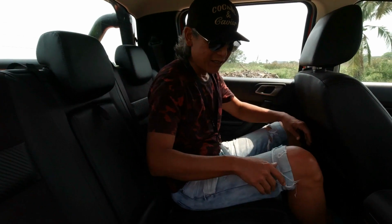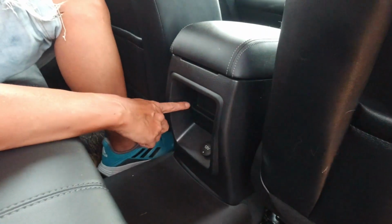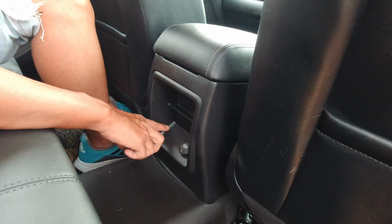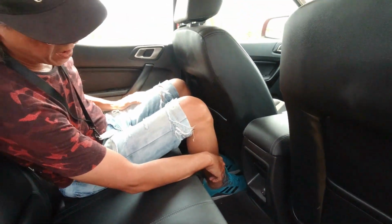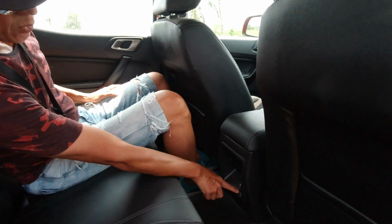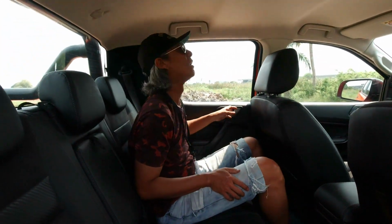But the bad news is that there are no aircon vents here, and Ford has just given one 12-volt outlet, not even a USB at the back. So I think this part should be really improved. Maybe in the next model you surely have air vents and more USB connections here. Okay.